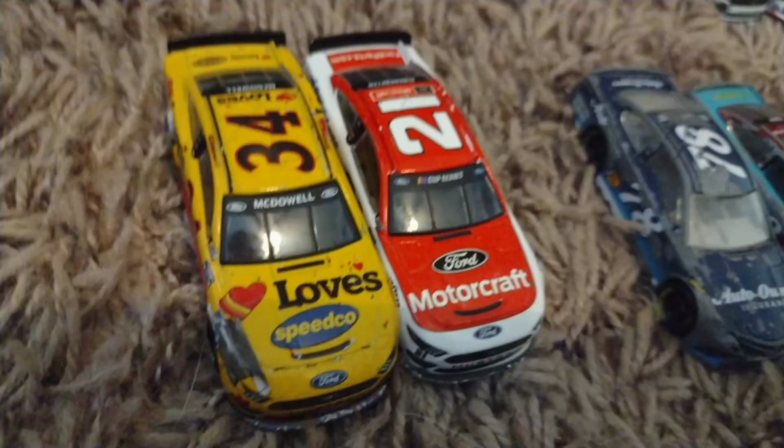Wow. Now we got Harrison Burton against Michael McDowell. Michael McDowell's already won a race this season. Here we go. We're off. Michael McDowell has the slight lead over the 21 Harrison Burton. Oh, McDowell is going to block Harrison. And he's going to slide across the finish line. And wow, what a way to finish in style for Michael McDowell.